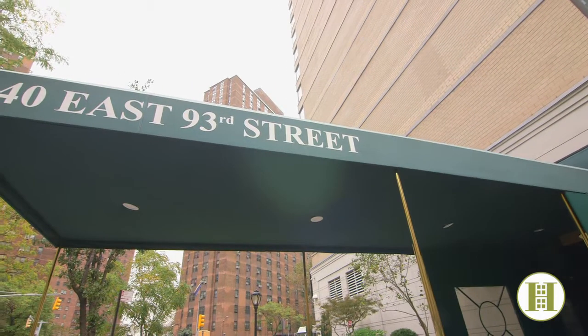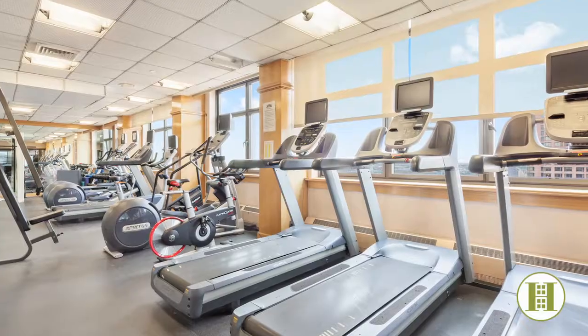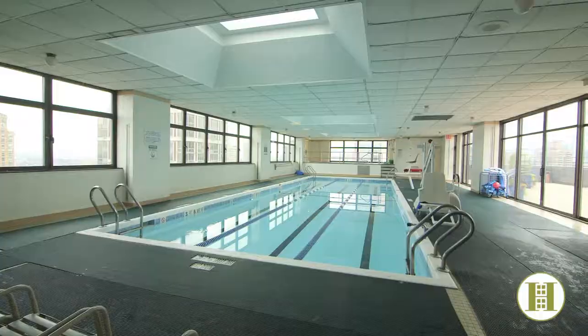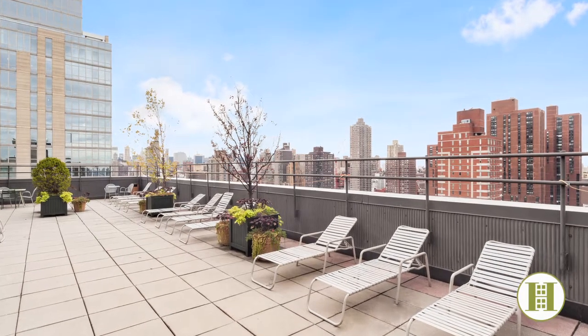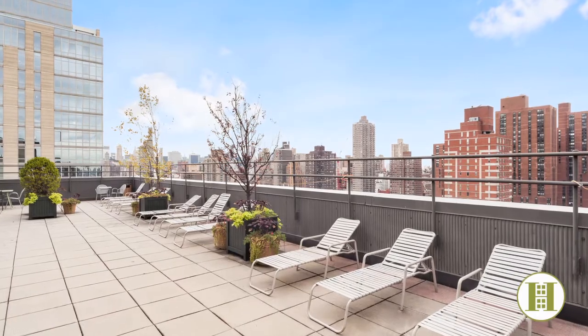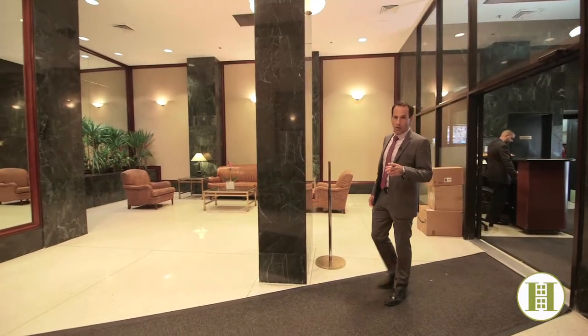The building has wonderful amenities, a health club, a lounge, a swimming pool, a roof deck with 360 degrees views. It is absolutely breathtaking. And what a great way to come home.